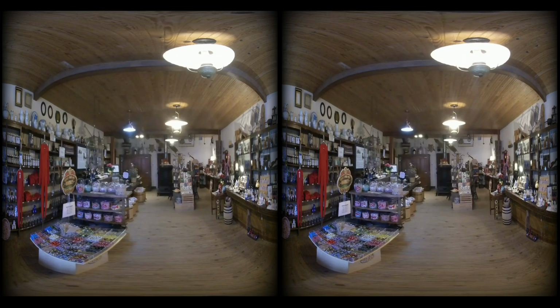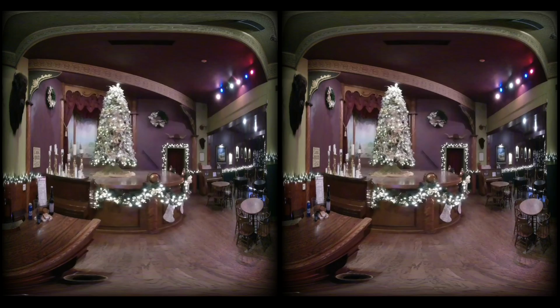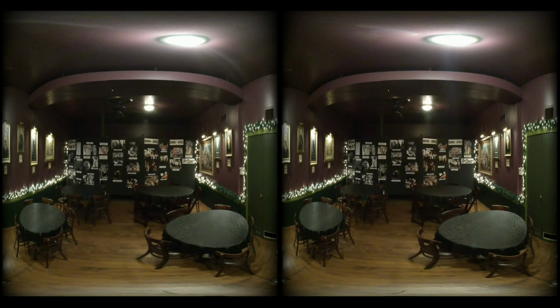There's a general store where you can buy a variety of wares and treats like homemade fudge and saltwater taffy. Next door to there is a legit saloon where they sell modern beer and frosty sarsaparillas if you don't imbibe in alcohol. There is a stage attached where they sometimes have a seasonal variety show.